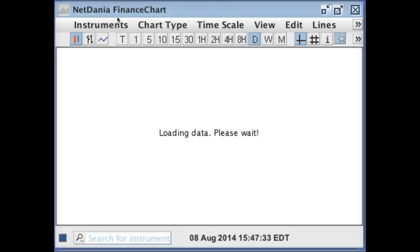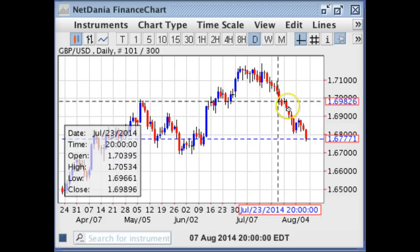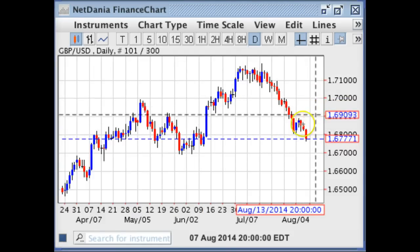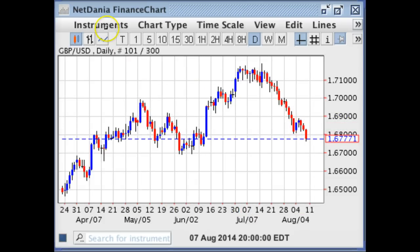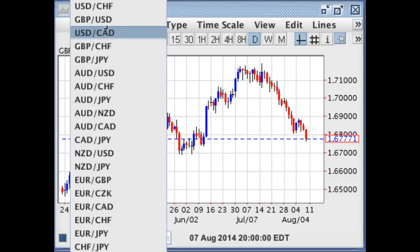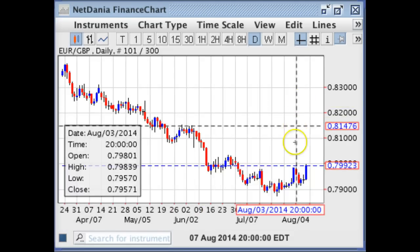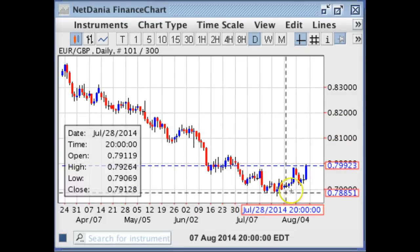Cable, on the other hand, looks like dead meat. I mean, what's interesting here is that despite the fact that Euro kind of bounced, cable just dies. And I think the irony of all ironies, the trade that everybody thought was just the easy money trade, which was the short Euro pound, is just blowing up in people's faces big time here off the 79 bottom.